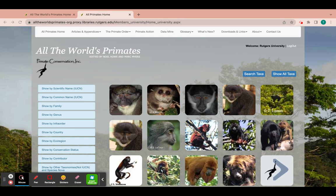In the 2000s, the creators realized that there needed to be a living document that researchers could reference, given the increase in taxonomy and new species that were being found, as well as species that were becoming extinct. So they created this database.